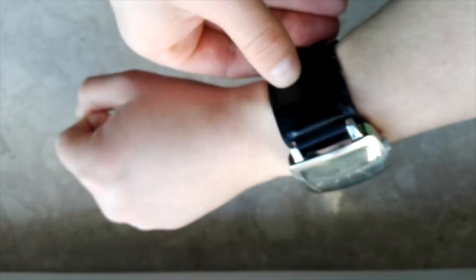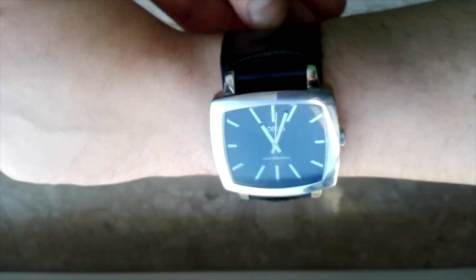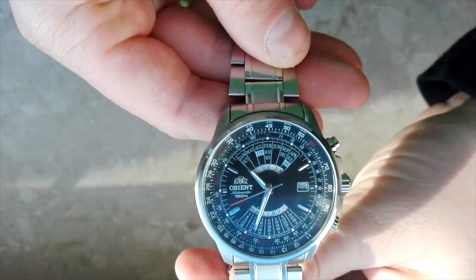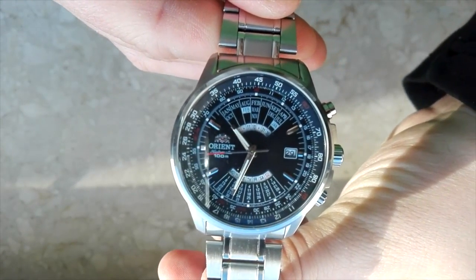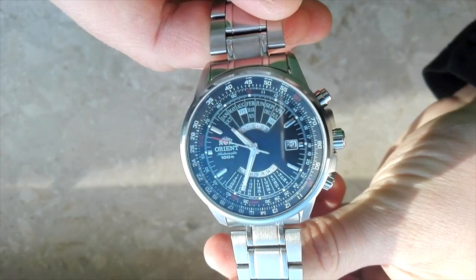It kind of reminds me of, oh, that's a really thick strap. God damn. Kind of looks like a pilot's watch with that big strap on it. Or kind of how my Vostok looked with its extra strap on.